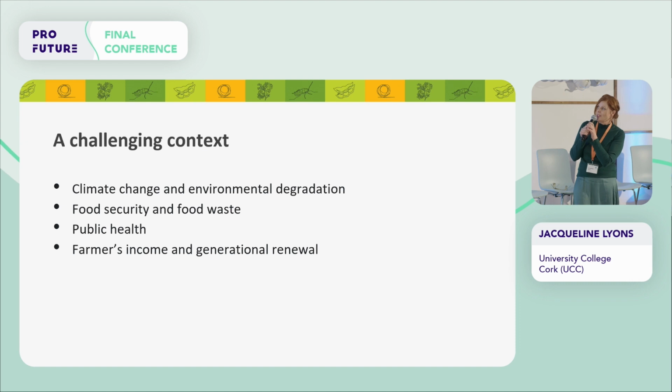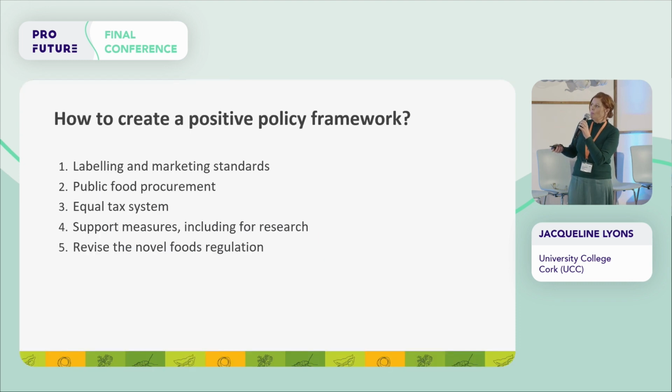In the policy brief, we start by outlining the challenging context that the EU food systems landscape is facing, these various challenges that everybody will be familiar with. Then we propose that alternative proteins could be a possible mitigating factor or a potential solution to some of these issues. We then say that the current regulatory framework isn't always positive when it comes to supporting the alternative protein sector, and that more could be done to make it a friendlier place to launch these kinds of companies and to make these choices easier for consumers as well.